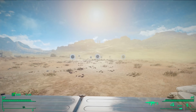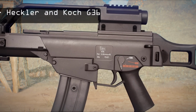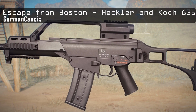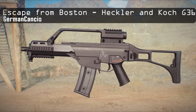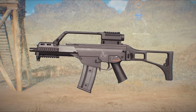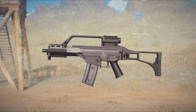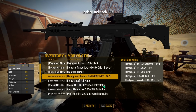And now, we'll move on to my favorite category, the gun mods. The one you're seeing here is the Heckler & Koch G36. It's a German-made assault rifle chambered in 5.56, and it was designed and produced in the 1990s. The Fallout franchise does include other H&K guns, so I would consider this one more friendly. And I would say it suits the Fallout aesthetic. Or really, it almost looks like a gun you'd see in a retro sci-fi space movie.